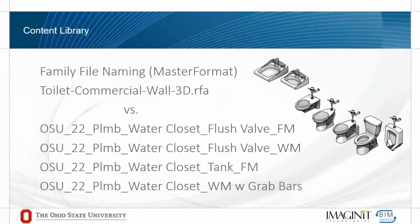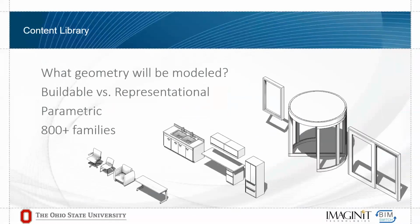So thinking about naming convention again, we have a lot of families who want to make sure it's easy to find them. We use mesh format to kind of organize the top level of our content library. But we had to ask a lot of questions about, what are we going to model? It goes back to the whole initial list of what's in an owner's model. And what level of detail are we going to be modeling?